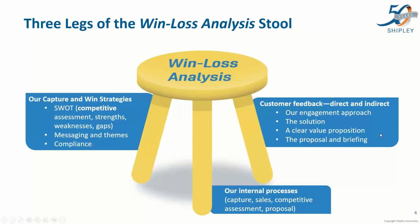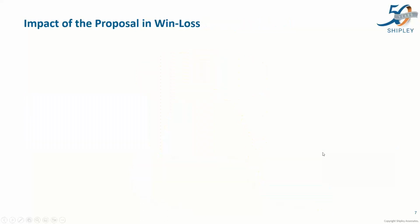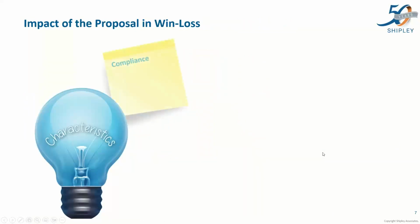What does the customer think of our engagement approach? Did they like the way we engaged with them during the sales cycle? What about the solution? Were we on target, on point? What were we lacking? Did we demonstrate a clear value proposition in all of our interactions with them? What about the actual proposal or the briefing or the demo or the site visit? How did we do?